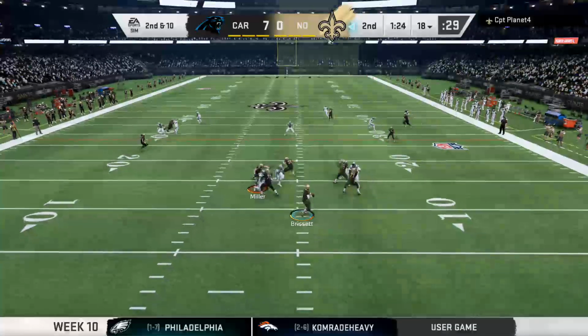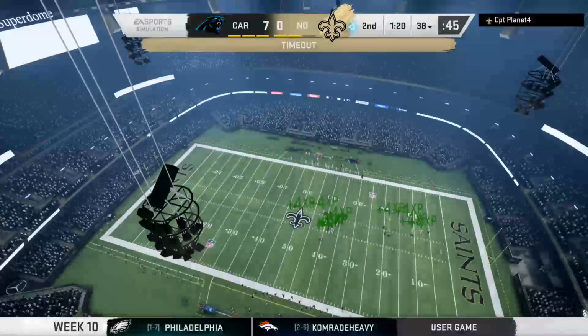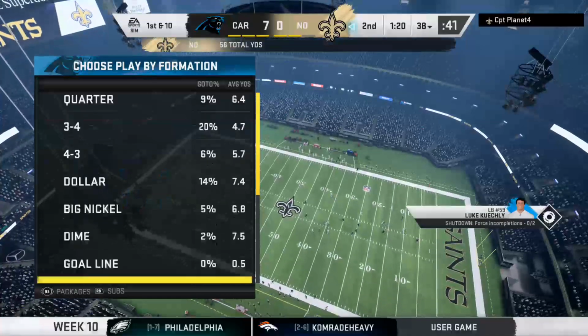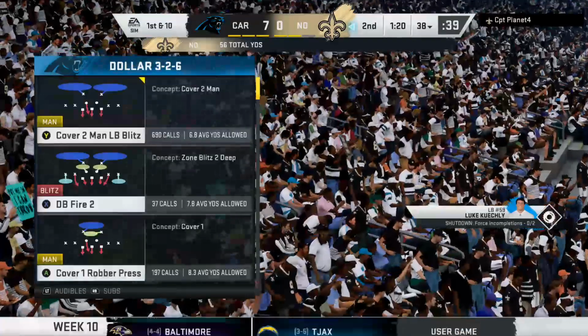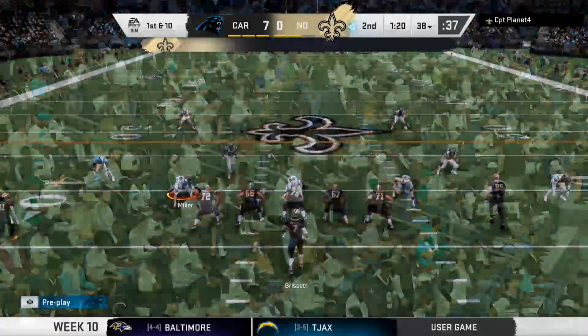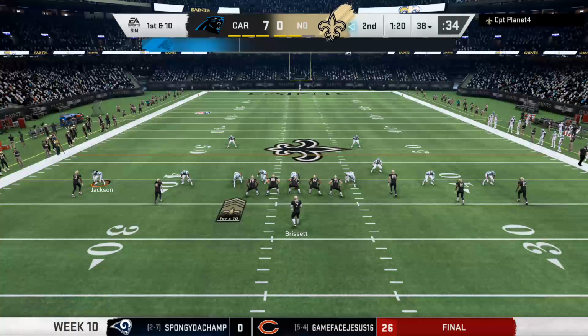Brissett again. Gets this to a standout receiver, Thomas. The Saints are going to call the first of their timeouts as they'll get a chance to talk it over after picking up the first down. So here's a first and 10 at the 38.